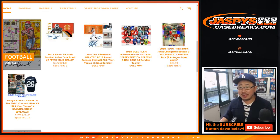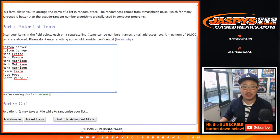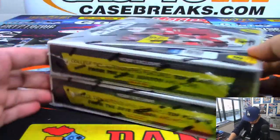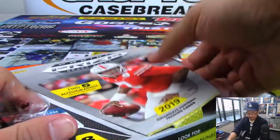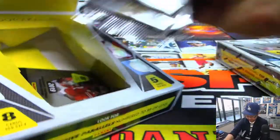We're doing another two-box random pack break, number 12, for 2019 Panini Prizm Draft Picks Football. Big thanks to these lovely people right here, and here are the pack numbers. So here are the two boxes I just kind of grabbed from the back randomly. Looks like it's going to be box 4 and 9. Pop these guys open, number the packs, randomize your names, randomize the packs, and then we'll see who gets what. Good luck, everybody.